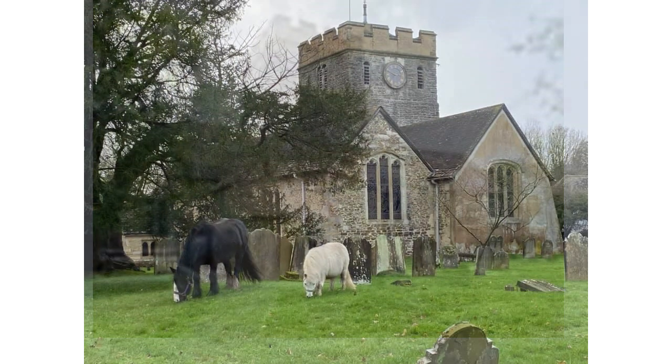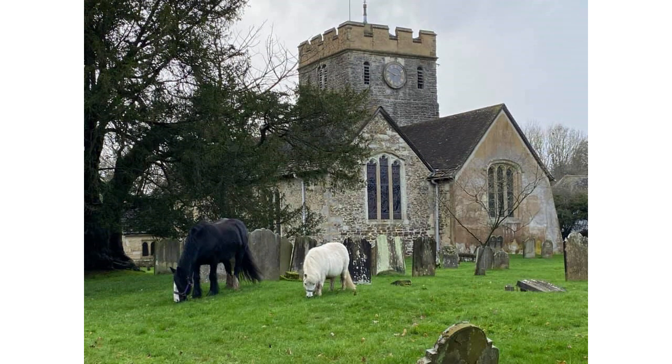So then, right, next one. So there we are now. That's what Charlwood Church looks like. We don't always have the horses grazing in the graveyard. They escaped one day, and I thought it made rather a nice picture.